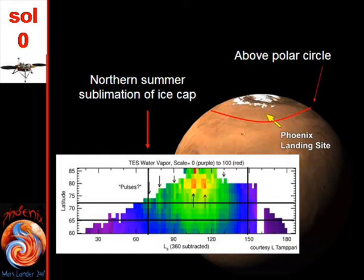We also landed on May 25th, which happened to be just going into northern summer of Mars, and we landed just north of the Arctic Circle in Mars. And for relevance to science, this was an important seasonal time to arrive, as it corresponded to the time that the North Polar ice cap started to sublimate into the atmosphere in the summer season. And this is driving some of the current weather and climate on Mars, the annual freezing and sublimation of both carbon dioxide ice and water vapor ice from the polar caps.